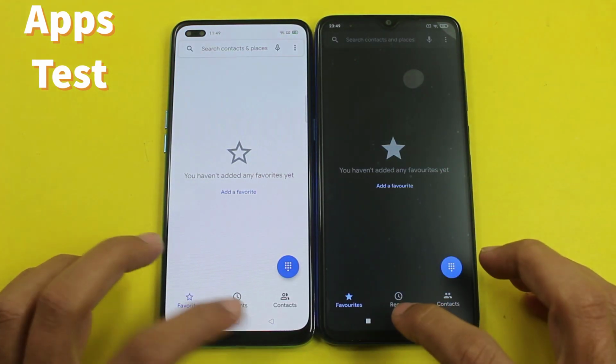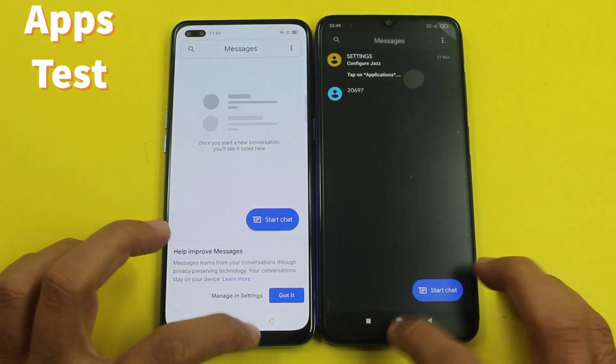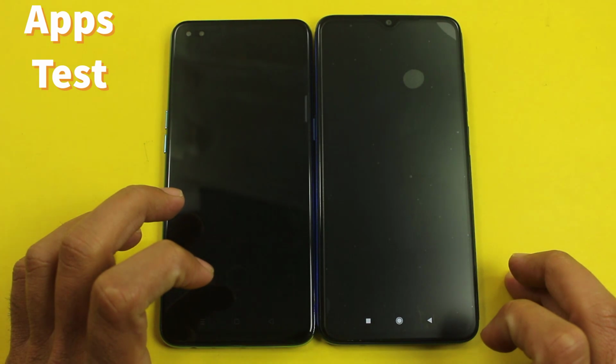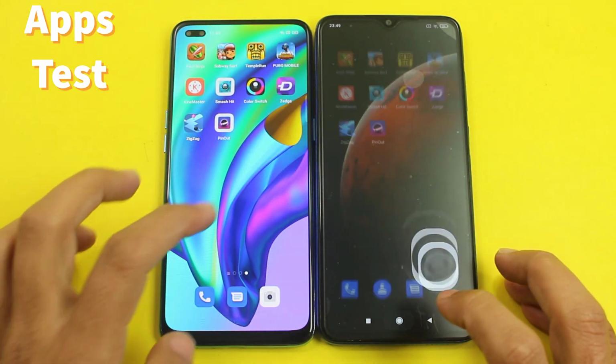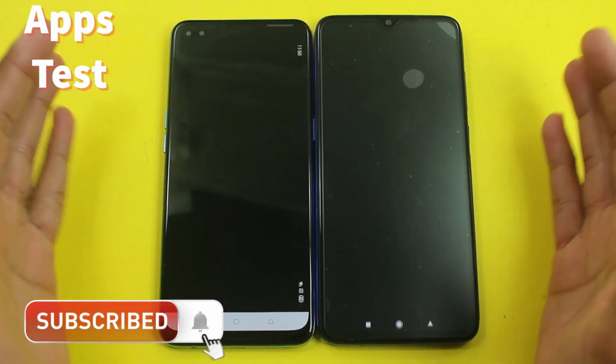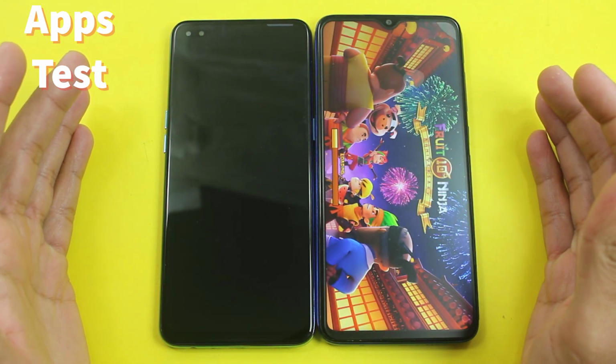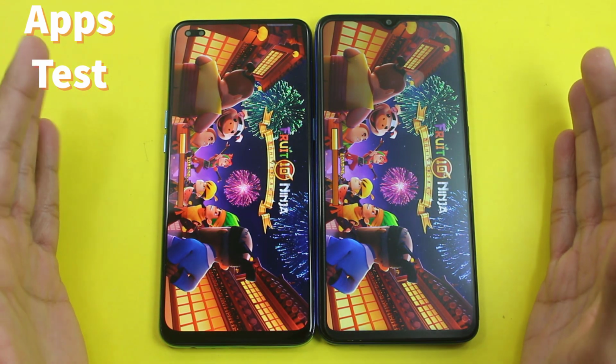Well, you can see it was a bit faster there on the F17 Pro, and it was about the same. Camera, well, again this one goes to the F17 Pro. I will call it even because the difference was very minimal. Now coming to the third party applications to see the real difference and to find out the faster one between both of them.